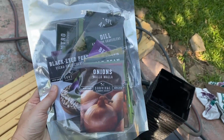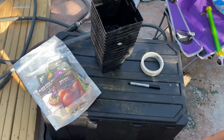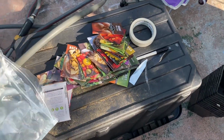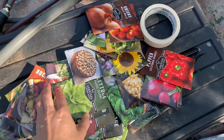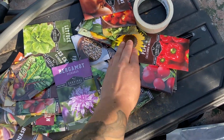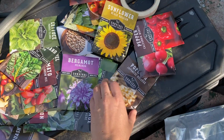If you know anything about me, I'm always looking for the absolute best seeds for my everyday planting, SHTF planting, whatever. I want the best seeds that I can use now as well as in the future. And I have been looking for survival seed vaults and things like this. And this one, blowing me away right off the bat, has so many varieties.